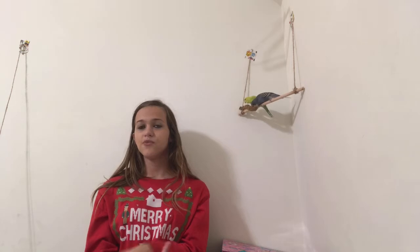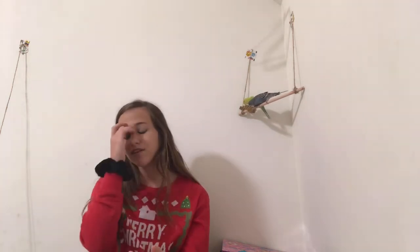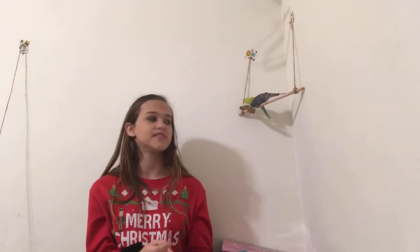You want to have at least 4 or 5 perches in your bird's cage so they have more places to go, because leaving them with nothing is kind of sad. So yeah, you want to have enough perches. Make sure they are natural wood perches, not dowel perches as they are on right now, but like I told you, this one is safe. They're not on it 24/7.